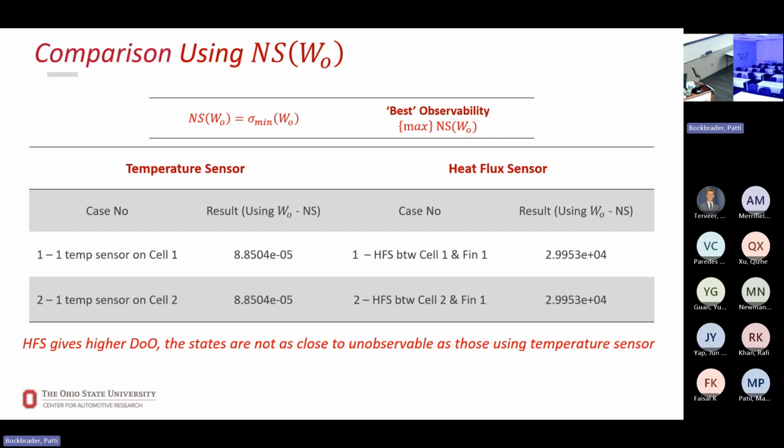I do the same for the near singularity criterion, in which I'm just trying to see how close the two systems are to being unobservable. The one that's going to give me the best system observability is the one with the highest near singularity value, which means it is as far away from being unobservable as compared to the others. And same here also, I guess the K plus is a better option.